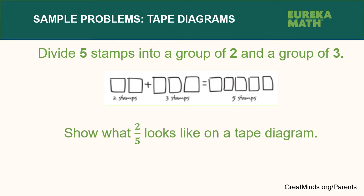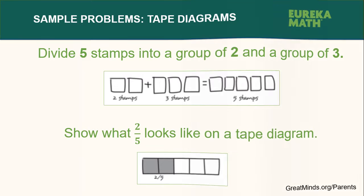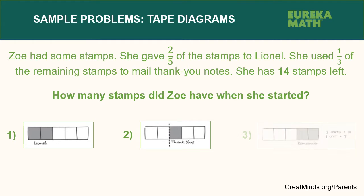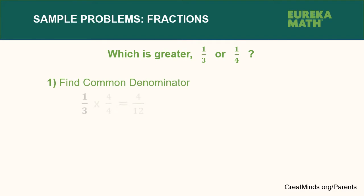Now it's going into what 2-fifths looks like on a tape diagram. This does not apply to us here in kindergarten, but it is something that it will segue into when they are learning about fractions. Again, these fractions are things that we're not currently worrying about, but just to show you how these concepts build on one another.